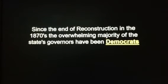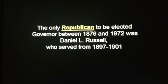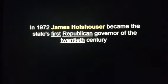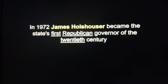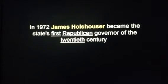Since the end of Reconstruction, the governorship had been dominated by Democrats, overwhelmingly Democrats since the 1870s. The only Republican governor between 1876 and 1972, almost 100 years, was Daniel Russell. And then James Holshouser was the first Republican governor of the 20th century. James Holshouser. Look at that. Took 70 years for a Republican to become a governor in our state.